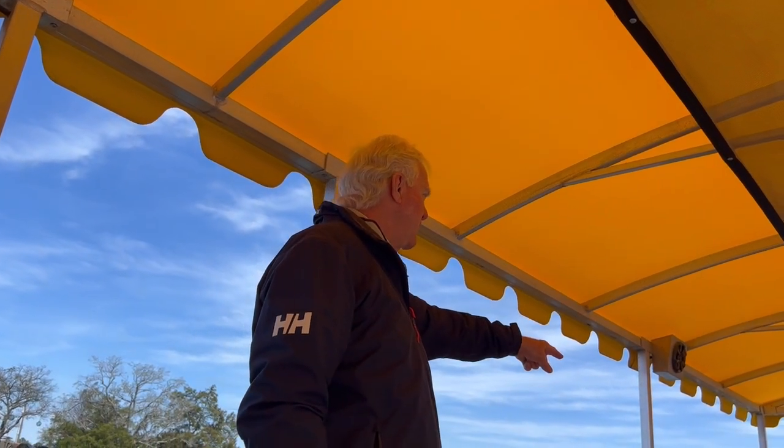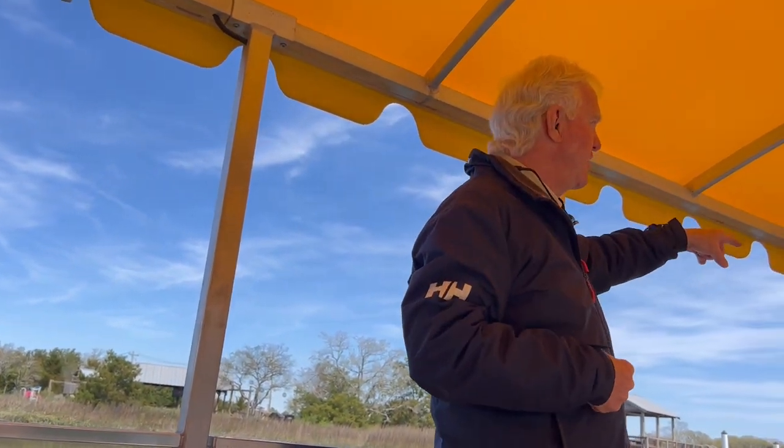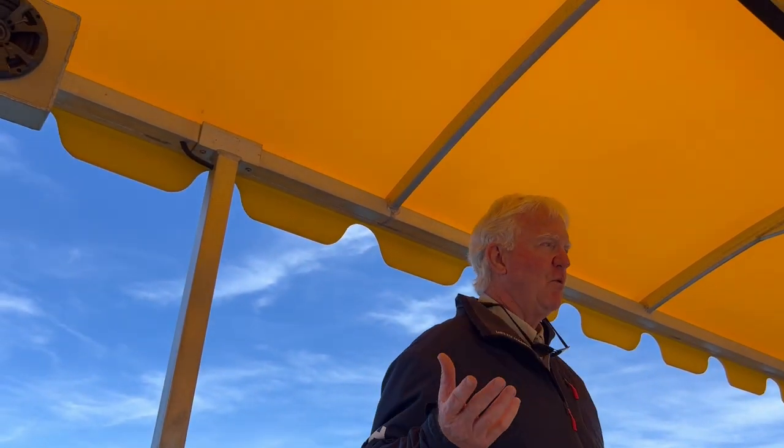There's a fire extinguisher up here in the bow of the boat. We got another one back here in the stern. And we've got this orange throw ring, which Jackie is standing right next to in case somebody gets out of the boat when they're not supposed to, or if somebody falls overboard by accident or however they might get out of the boat.